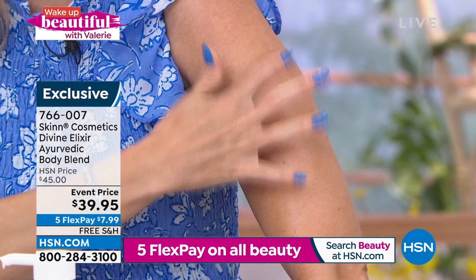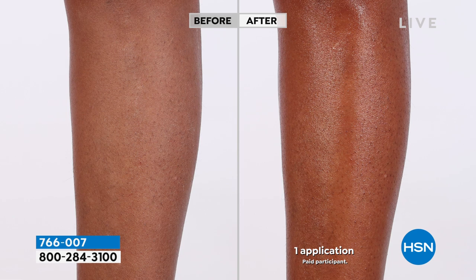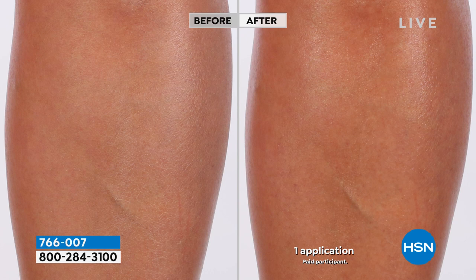So if you really want to have better looking skin all over your body, it's more than just about your face and your hands. Let's talk about your thighs, your back, the backs of your arms, the tops of your knees. This is an incredible blend, and we'll get to Dimitri to talk about it, because there's nothing else like the Divine Elixir Ayurvedic Body Blend that is made with the hemp seed oil. So Dimitri, welcome back in. Let's talk about these incredible results the first time we use this beautiful beauty product.